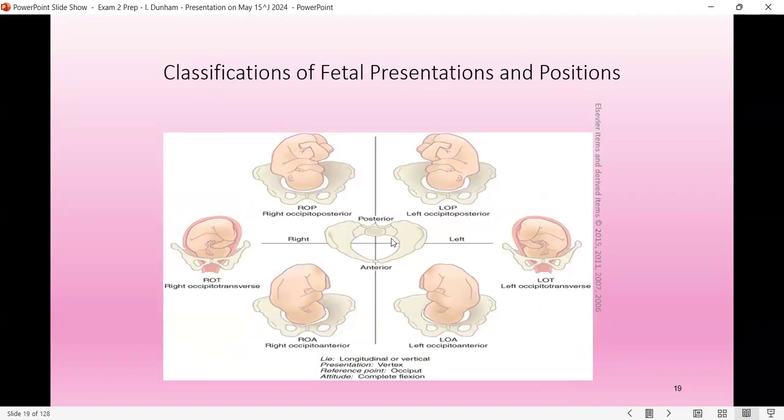All right, so now you might have heard us talk in different lectures about some presentations and positions. You may have heard occipital posterior, which means the back of the baby's head, which is the occiput, is facing mom's posterior. So here's mom's pelvis, okay? Here's the posterior and here's the anterior. You can see how this baby is coming down with his chin up. Okay, you see that?